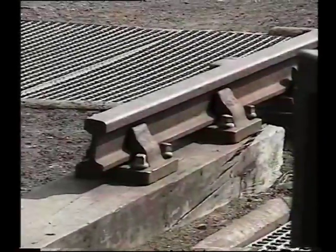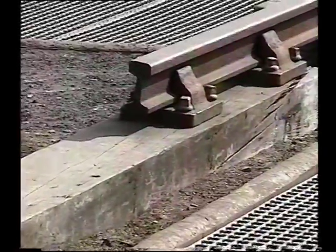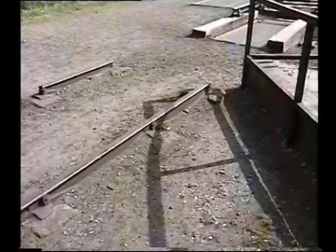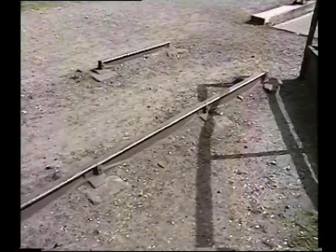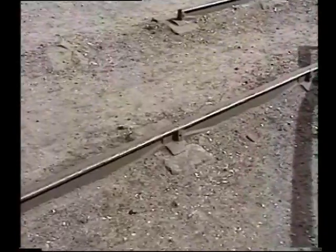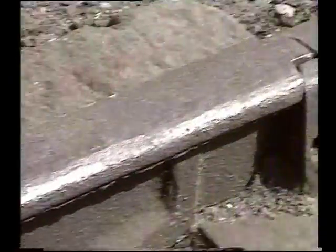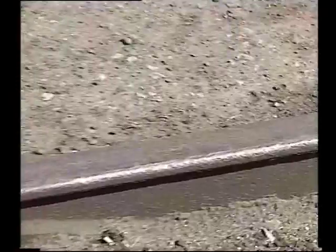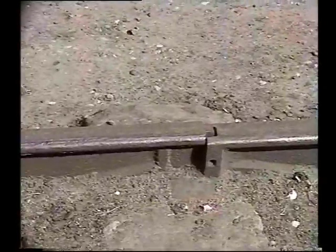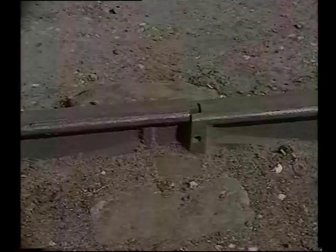The rails on the incline bit are standard bullhead rail, but the piece down here in front of me is sectional fish belly track, just short lengths slotted into each other. There's the joint, and then the next one just slotted in and a bolt put through.